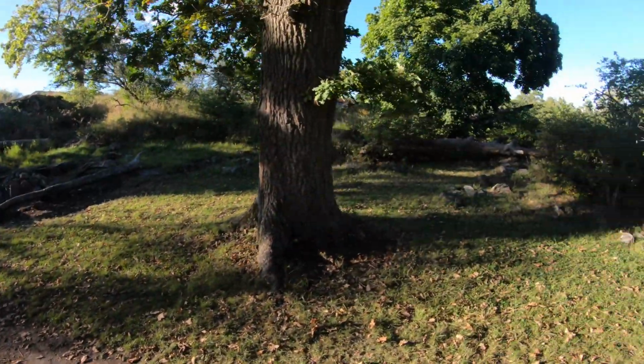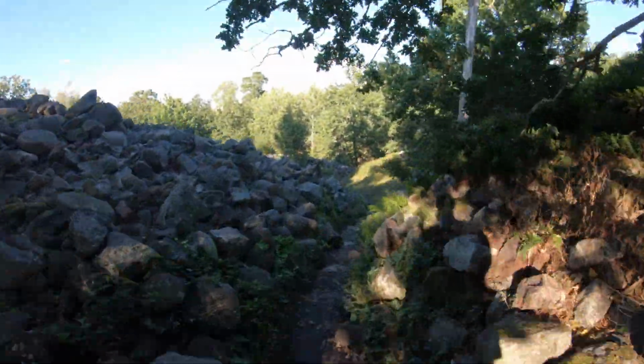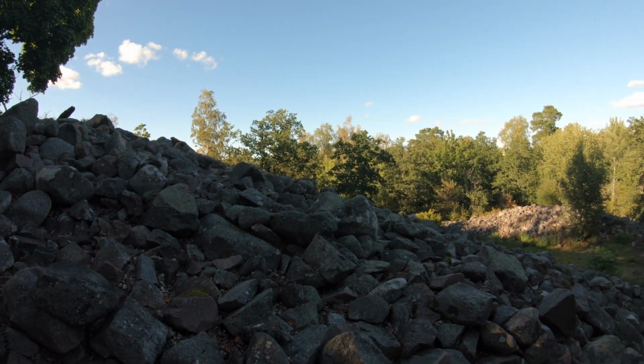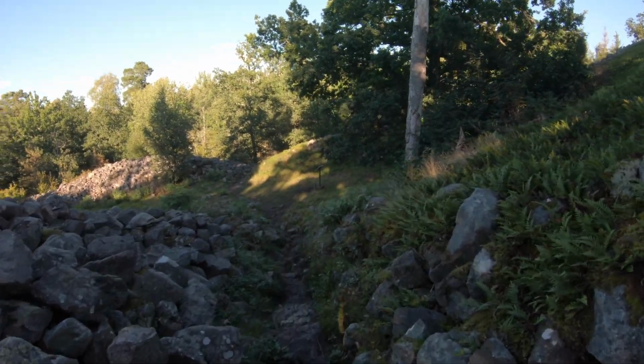Now, let's leave the castle through the narrow entrance. All these rocks were once part of the castle's defense. Now it's all downhill from here.